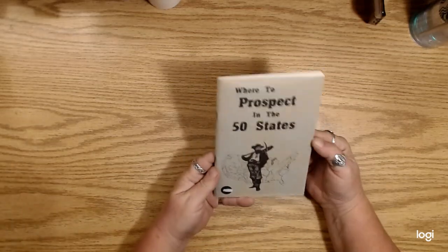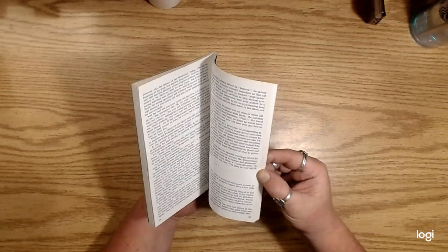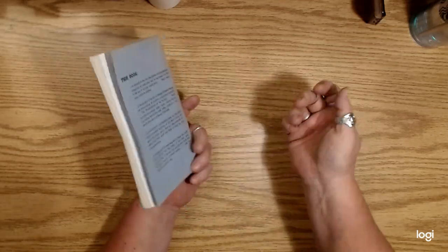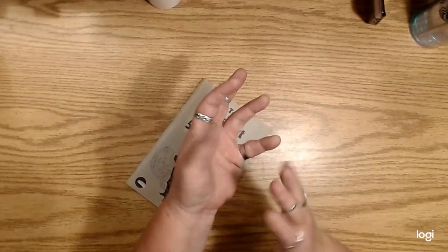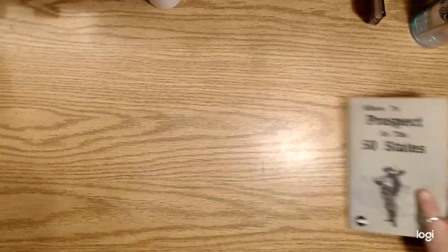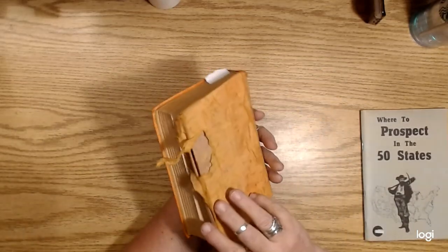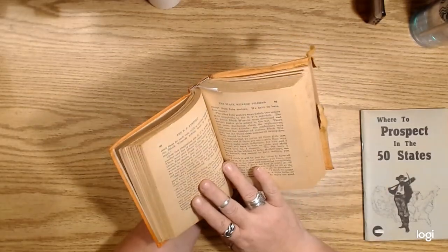Where to prospect in the 50 states. The other day I was going to make a video, and then I was like, no, because both of my arms were just red and they get raised up, you know, and super itchy. I don't know what it's from. I almost think it might be wool. I might be allergic to wool.